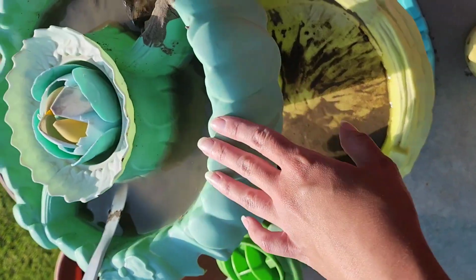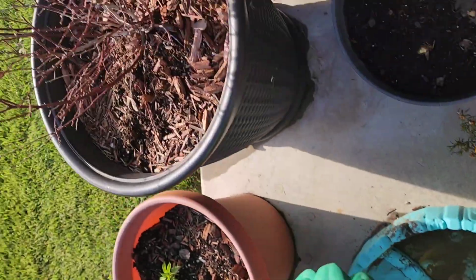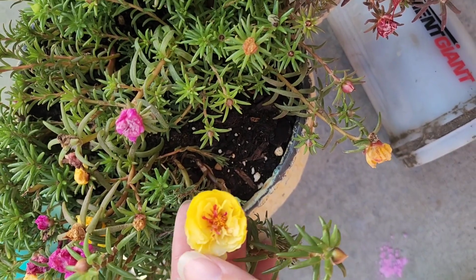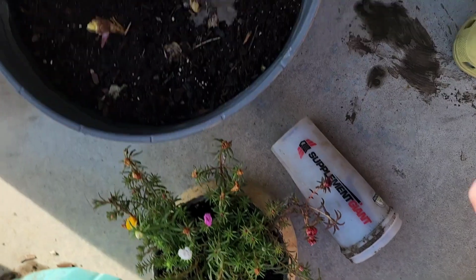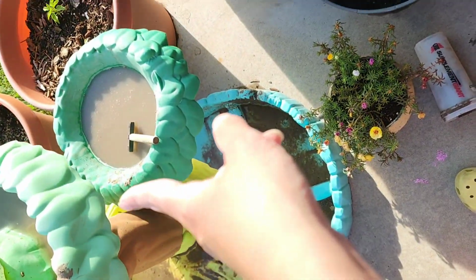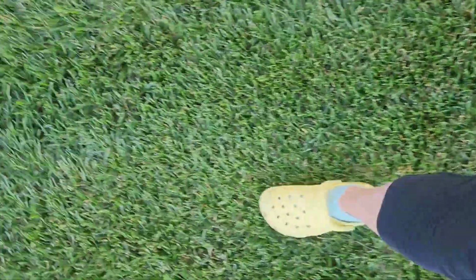There's my kid's water table. I like to put dirt in here, like soup. There's my other blueberry bush that I need to get rid of. I think these are called ice plants. And lilies in there. But I don't know what that is. Is that poo? What is that? Mud? From that? Crocs and socks, y'all. Crocs and socks.